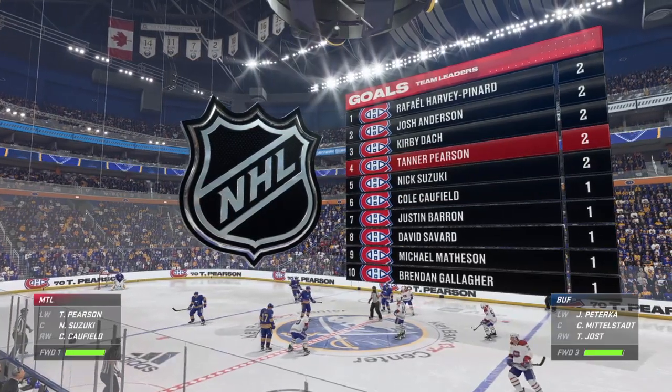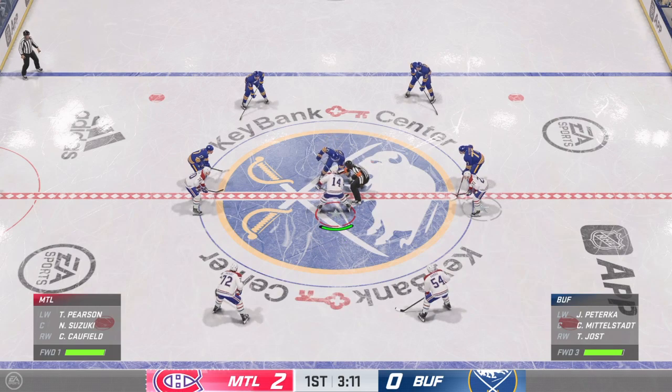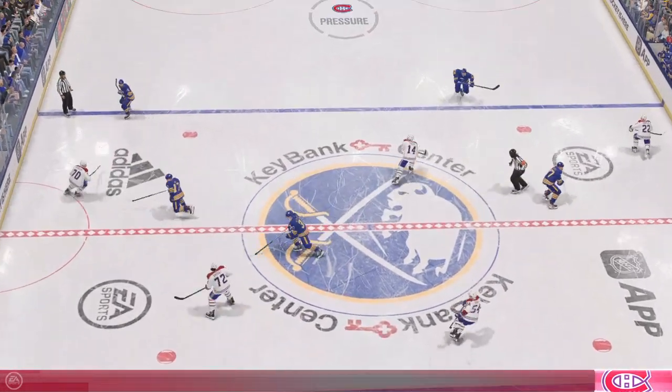Well, this is the start they wanted, James. They can hold on to it and go into the first intermission with a 2-0 lead, all because they've opened up lanes, and every time they've had an opportunity to take it to the net, they have.